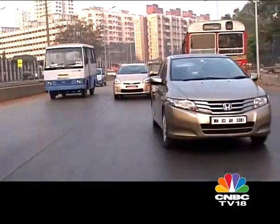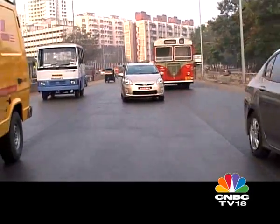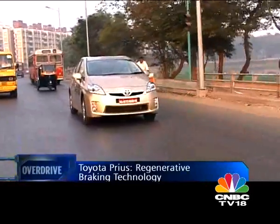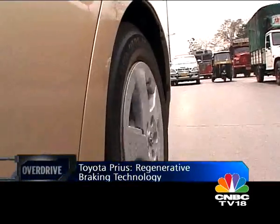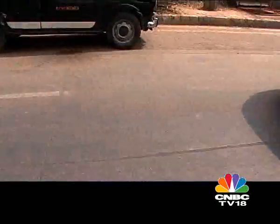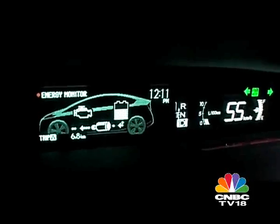The Civic Hybrid, for example, won't give you this economy because Honda's hybrid philosophy is to help the petrol engine when you need to accelerate hard, rather than Toyota's, which is to try and replace petrol power with electric whenever possible and to whatever extent possible.